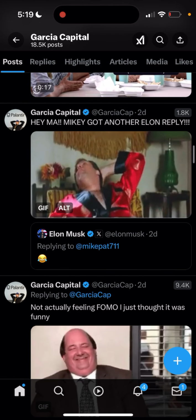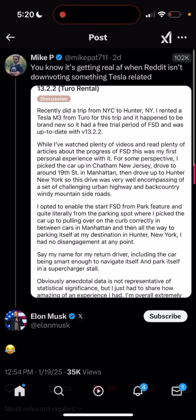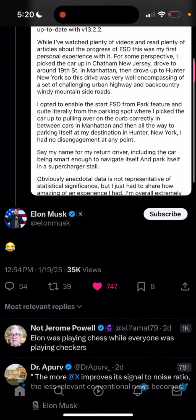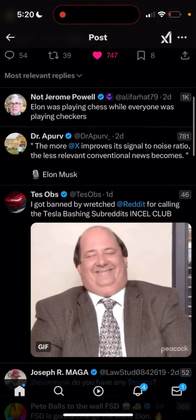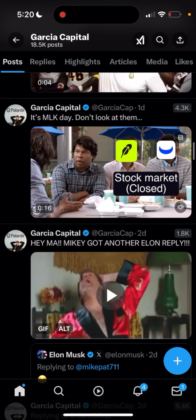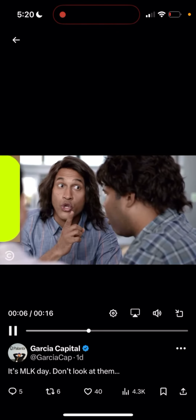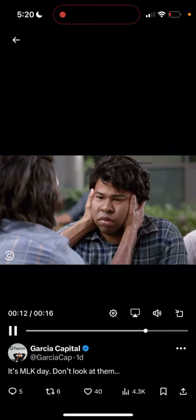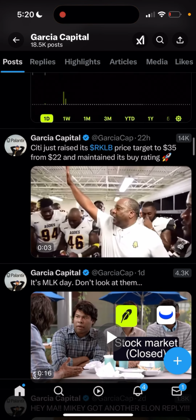Let's see, dude. Mike Pat got another Elon reply. He said, it's getting real as fuck when Reddit isn't downvoting something Tesla related. And then Elon Musk replied with the laughing emoji. And of course, hundreds of people are going after Elon's replies. Don't do it. Do not look at them. Tell us how you really feel. You know what? I'll tell you how I really feel. I really feel like you're an asshole who has nothing interesting to say. Tell them to bring me my money.